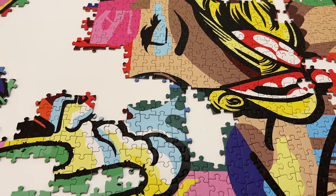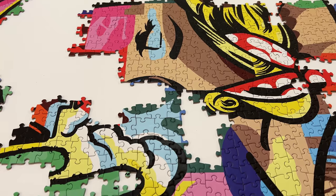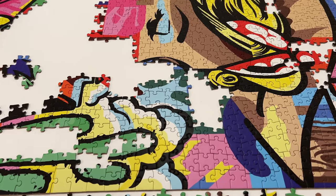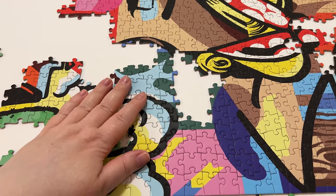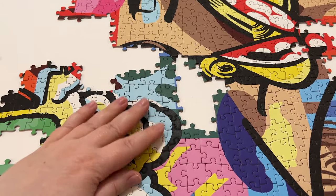So yeah, I think that's all I have to say about the image and the challenge of it. So let's talk about the quality. I'm really pleased with the quality so far, really having a great puzzling experience with it. As you can probably tell, it's completely matte, so that's been fantastic. Not had any glare or sheen, very happy with that. And of course it feels very nice, very luxe with that lovely soft touch finish.